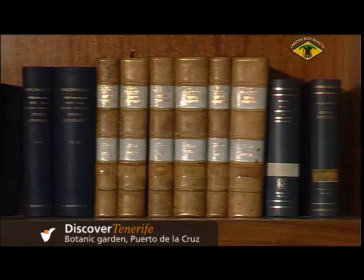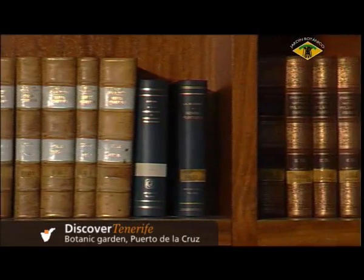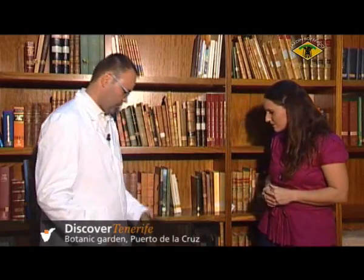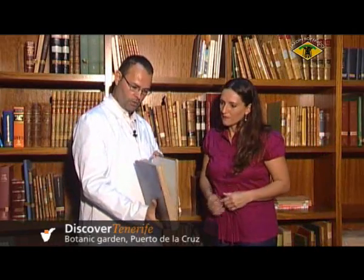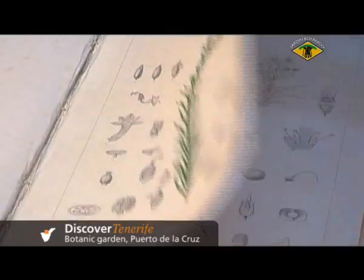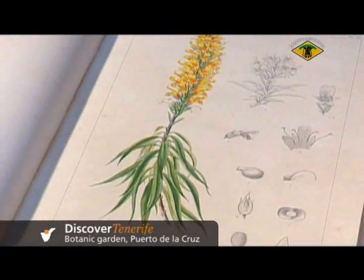In this little library, we include principally ancient botanic works with historical character. One significant example is one of the original copies from the first edition of the Natural History of the Canary Islands by Webb and Berthelot.